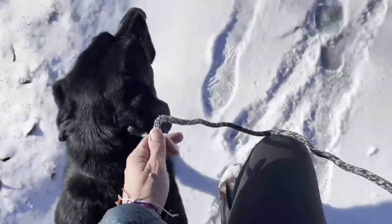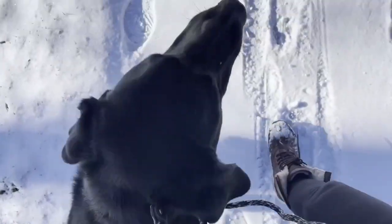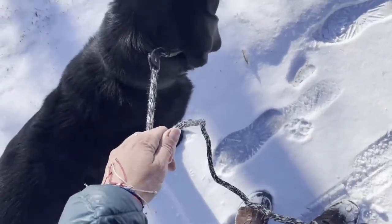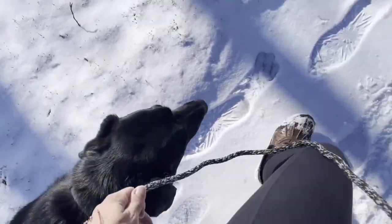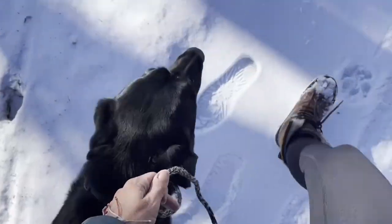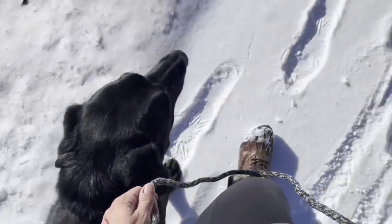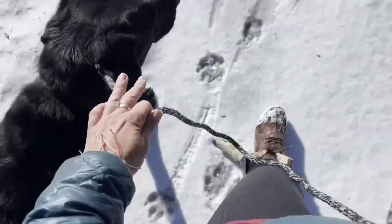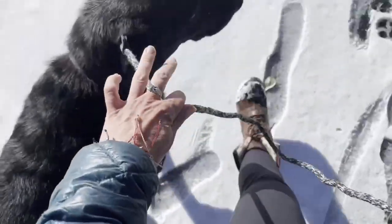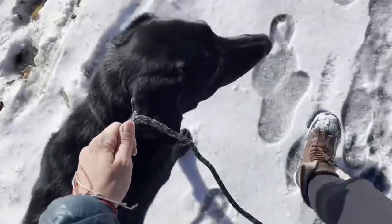I'm gonna open my elbow and move my hand lower towards him, because I don't want to be holding him back. I want him to feel, and there I used my foot to tap him. Good boy. Good job, bud. My fingers are fanned. I can squeeze. Now use my bicep. Touch.